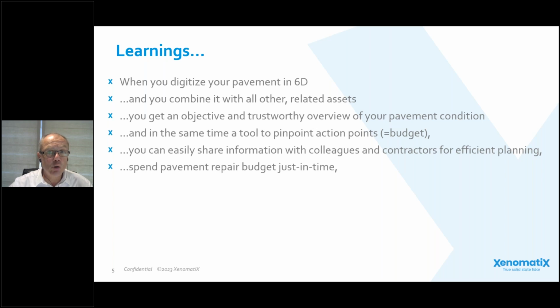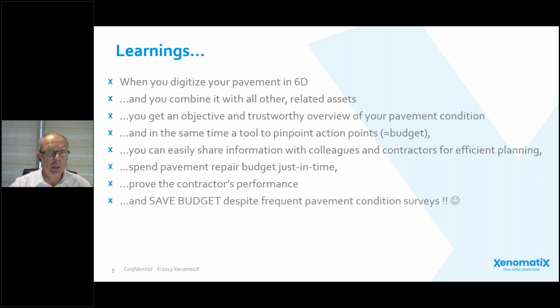Digitization is not a goal on its own, but a means to have a good understanding of your asset condition and to spend your budget just in time and save budget despite more regular pavement digitization surveys. You might also save money with clear proof of the contractor's performance on the contract requirements. So just after they do their job, check whether they did it correctly. So the goal is to save budget.